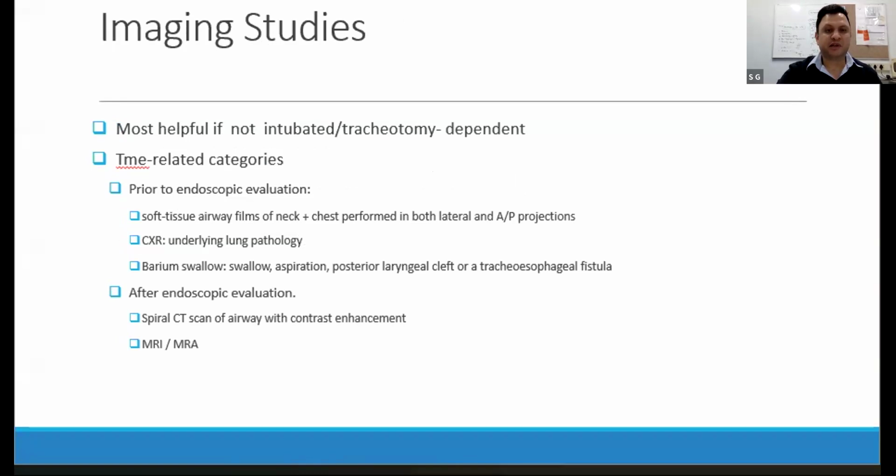In terms of further investigations, we can go on to imaging. It's most useful in patients who aren't intubated or tracheostomy dependent. It can be divided into time-related categories, which is prior to endoscopic evaluation or after endoscopic evaluation. The most useful would be prior to endoscopic evaluation, to look at the soft tissue airway films of the neck and the chest, which can be performed in both lateral and AP projections. It's useful in evaluating laryngeal stenosis.